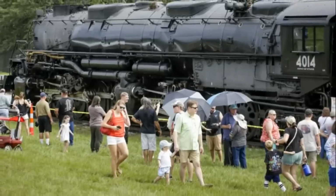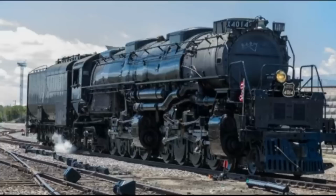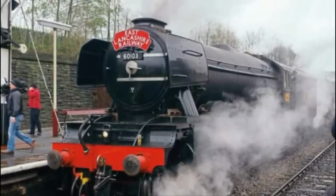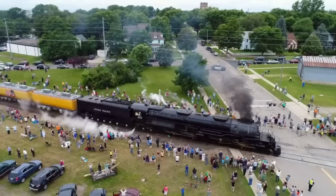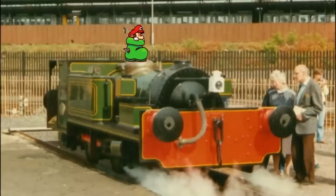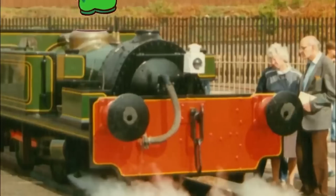Locomotives and trains are very large machines, and because of that large size are often seen as quite wondrous, if not at times confusing or intimidating. But what about the smaller locomotives? Well, in today's case, I wouldn't say intimidating fits the bill.